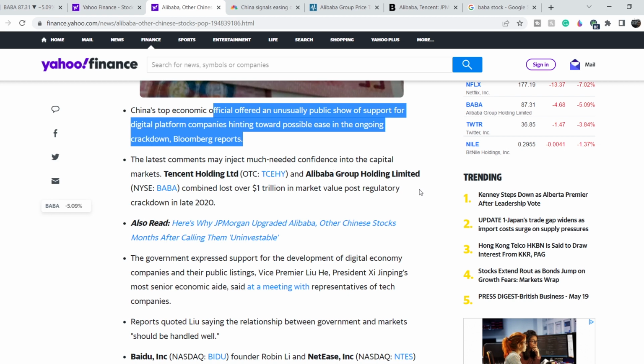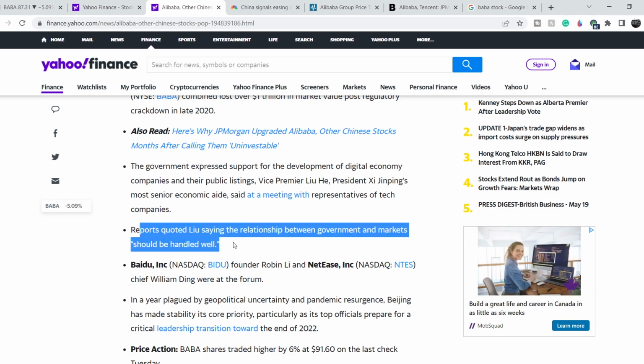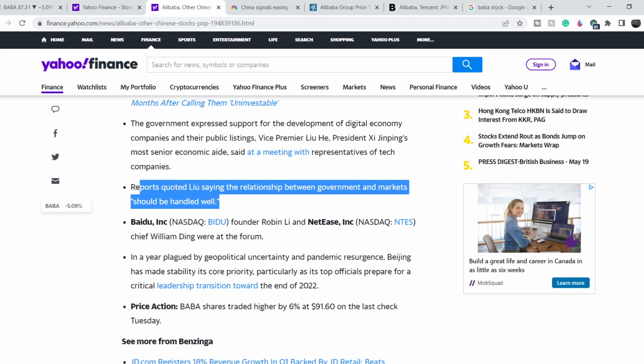Tencent Holdings and Alibaba Group Holding Limited combined lost over $1 trillion in market value post-regulatory crackdown in late 2020. The government expressed support for the development of digital economy companies and their public listings. Vice Premier Liu He, President Xi Jinping's most senior economic aide, said at a meeting with the representatives of tech companies. Reports quoted Liu saying the relationship between government and markets should be handled well. And definitely this news was the catalyst for all Chinese companies at the very beginning of this week.